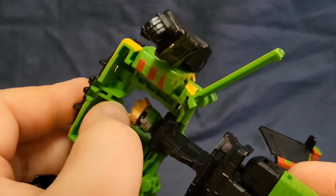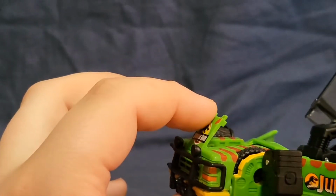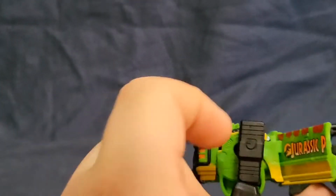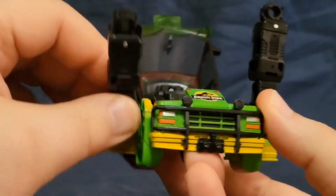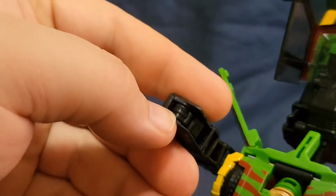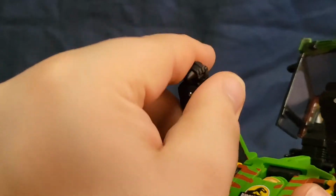There is a slot right here where my thumbnail is that tabs onto this tab here in the chest. Go ahead and fold that up, and you want to make sure that you fold this back down because there are tabs on here that are going to sit under this hood section that was on the back. So we're going to fold that down, rotate the arms up at the shoulder, and fold his hands in. In order to get his hands back out, there is a little plastic nub here that you just kind of scrape at until the hand pops out, and then you just roll it out and clip it into place if you want to get his hands back out.